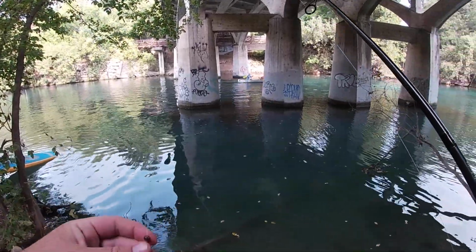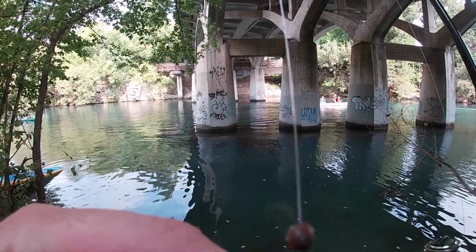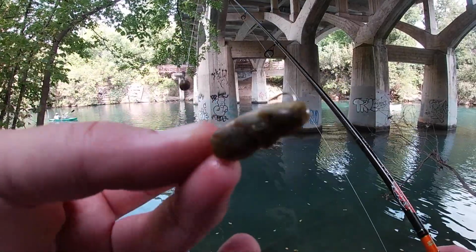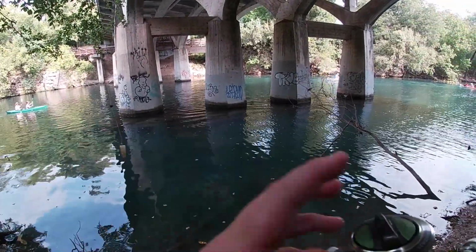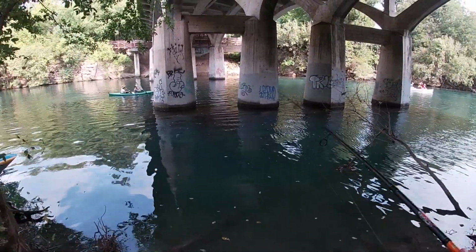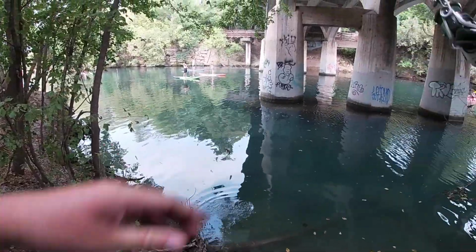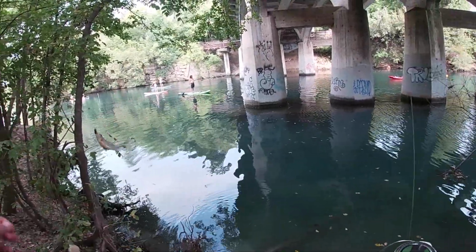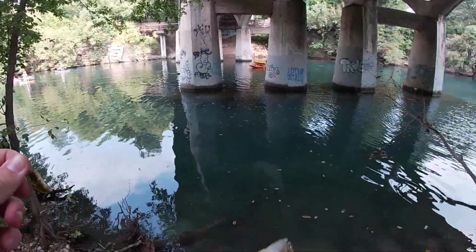All right, well, we can't catch any bass, so I've made a makeshift bluegill rig. I just got split shot, a tiny little hook, and a hunk of plastic that kind of looks like a grub. And so I think we're gonna try and catch some little bluegills now. They're eating the dang pellet weight. Yeah, let's go. It's just too easy. All right, see you, dude.